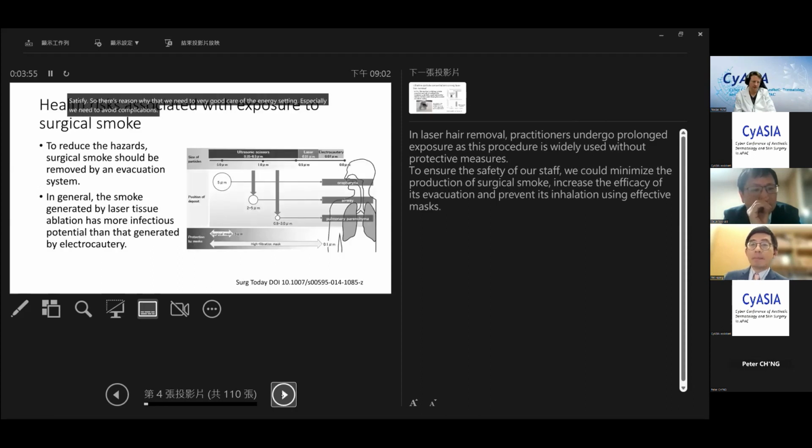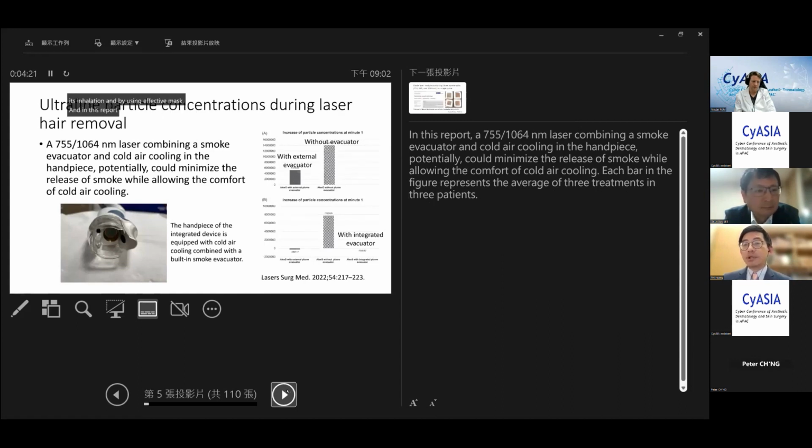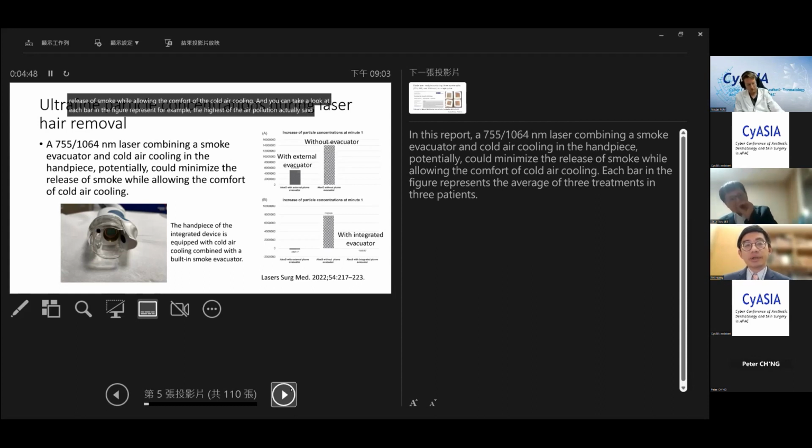In laser hair removal, practitioners undergo prolonged exposure, usually without any protective measure. To ensure safety, we should minimize the production of surgical smoke, increase the efficacy of its evacuation, and prevent its inhalation by using an effective mask. In this report, a new machine, the 750 Tentec D4 laser, combining a smoke evacuator and cold air cooling in the handpiece, could potentially minimize the release of smoke while allowing the comfort of cold air cooling. Each bar in the figure represents, for example, that the highest air pollution is without an evacuator, but with an external evacuator or an integrated evacuator, the air pollution is significantly lower.